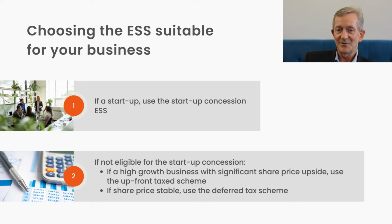So we're better to go for an upfront tax scheme, structure it in an effective way such that we can not have an unfunded tax liability for the employees, and then let the upside be subject to the 50% discount capital gains tax. If on the other hand you're a more mature business with a stable share price, then pushing the upside into the capital gains tax net is not as important. Rather, deferring the tax liability is more important. So we would probably go for a deferred tax scheme.